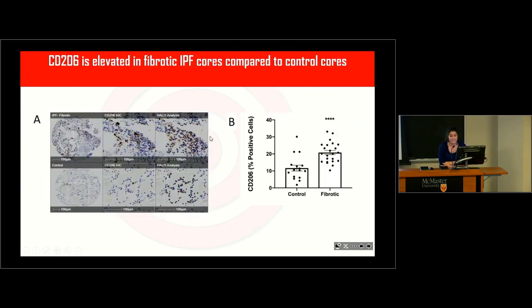And then I also found that CD206, which is a marker for M2 macrophages, like I explained before, M2 profibrotic, we think they play a huge role in contributing to fibrosis, are up in the fibrotic human lung tissue as compared to controls as well.